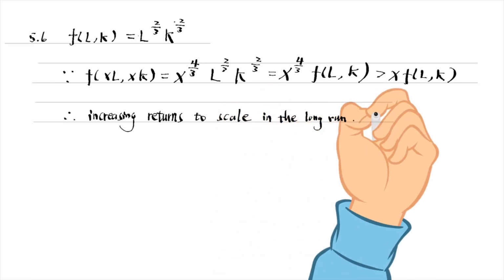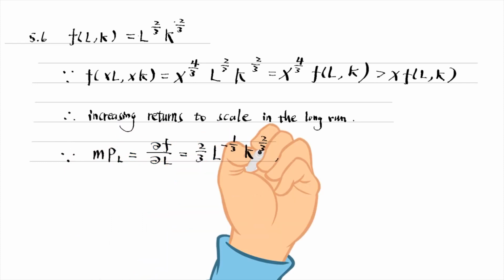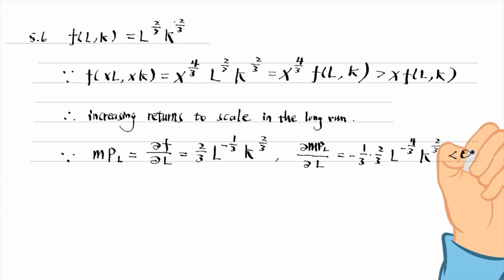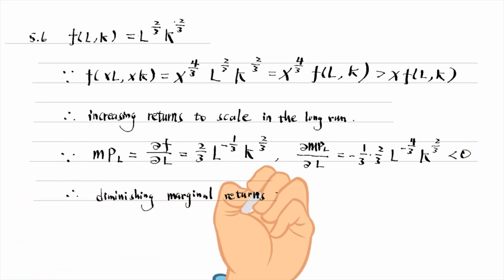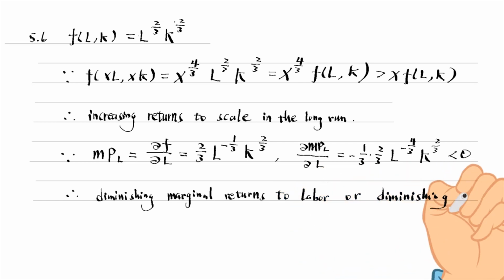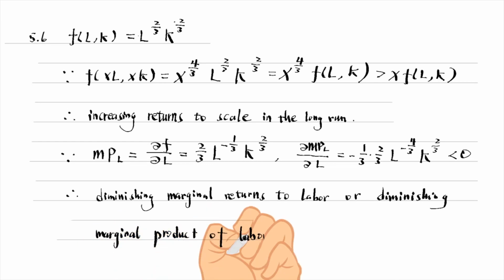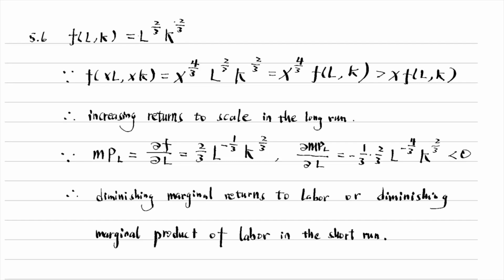On the other hand, the marginal product of labor decreases as labor increases. That is, the production function has diminishing marginal returns to labor, or diminishing marginal product of labor, in the short run when capital is fixed. Similarly, we can find that the marginal product of capital is also diminishing.